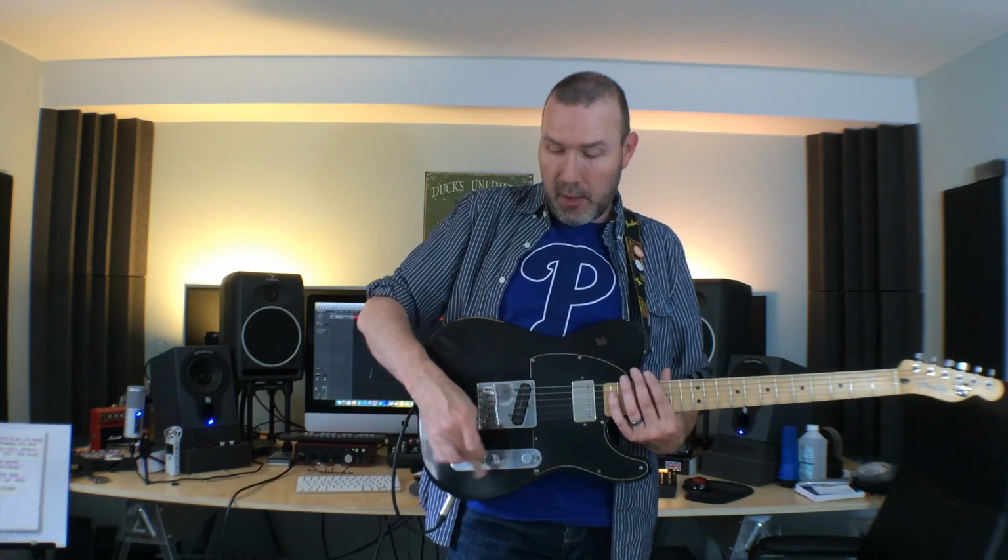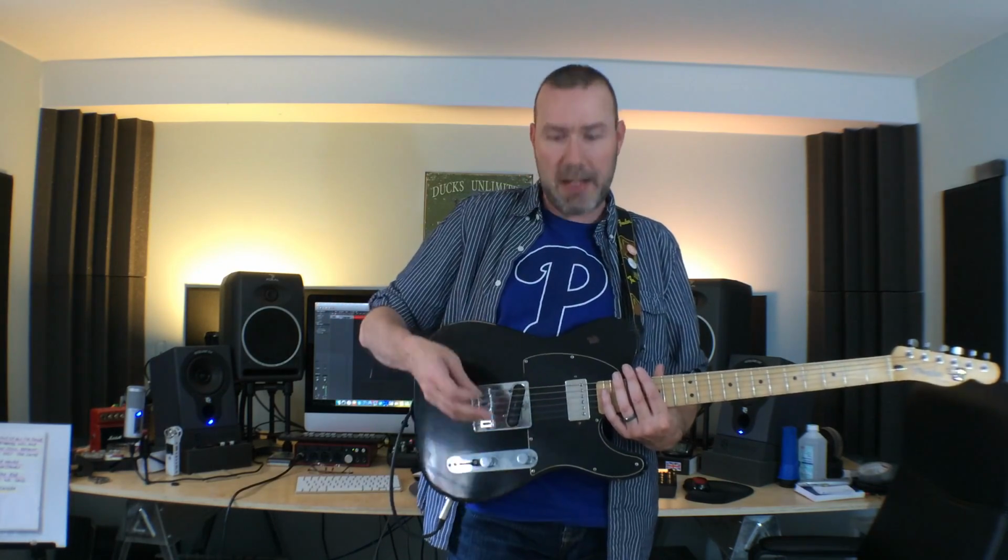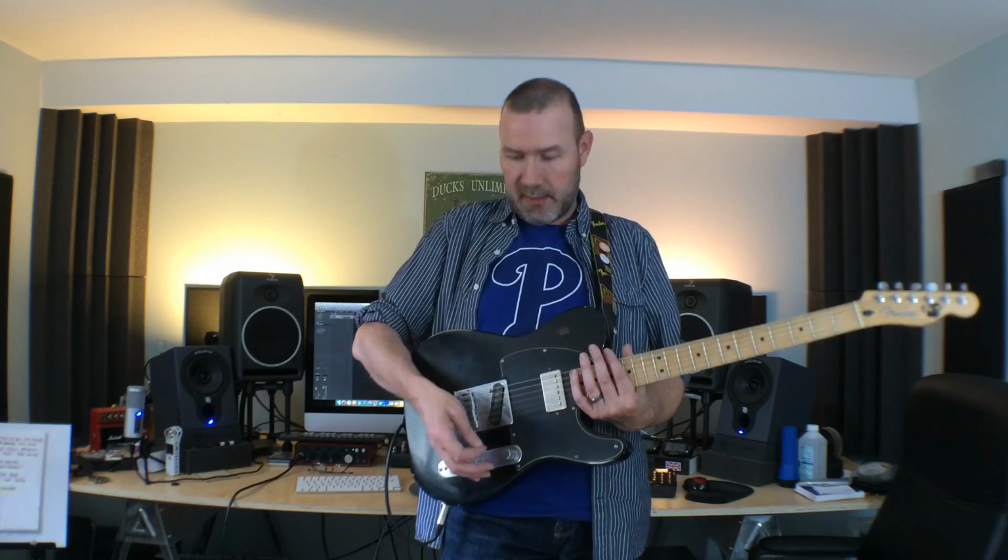One of the other things I really love about this guitar, which sets it apart from other Telecasters, is the volume, the tone and the pickup selector switch have been reversed. Basically the whole thing has just been turned round, so the volume is at the front with the tone control there and then the pickup selector there.